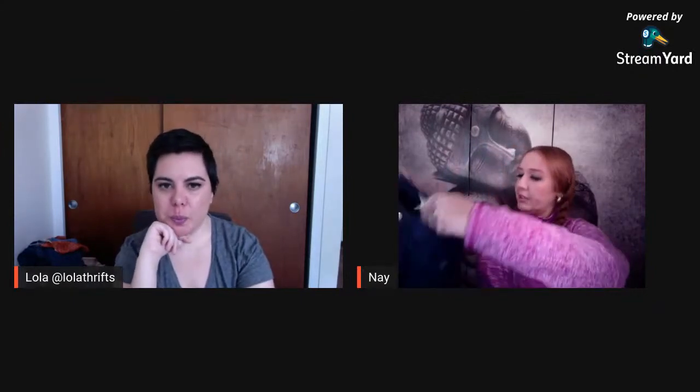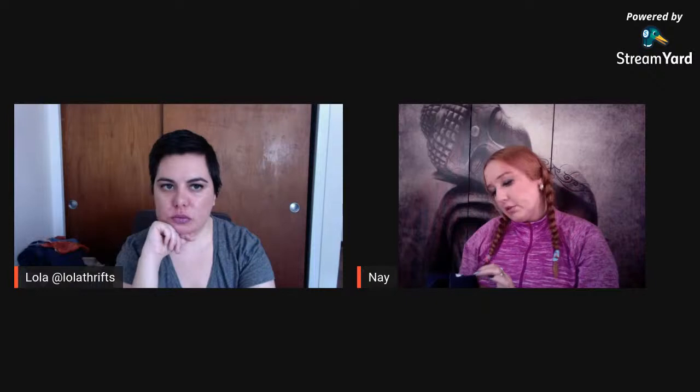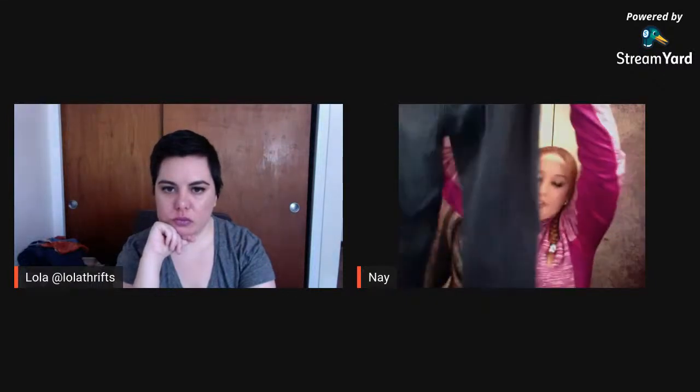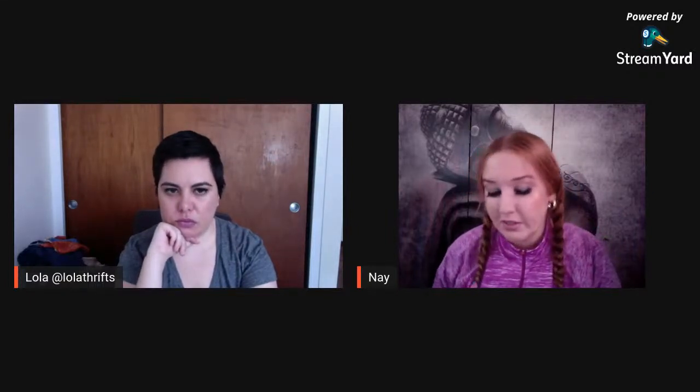One more pair. These are H&M. They're stretch jeans. They are size 10, which is decent, but there's nothing spectacular. They're skinny leg stretch. So I would probably take 15 for those, maybe. I'll see what happens on Posh. Even if I got an offer for like 12, that would probably be the least I would take. But for something like that, I'm not going to make a lot.